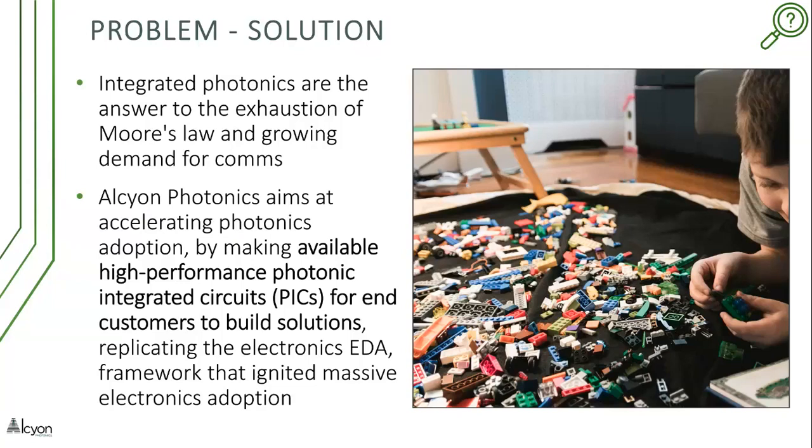And some of the approaches that have been shared here, we fully acknowledge: we need to work in a more EDA model, similar to the electronics model, which means we need to make it easier for the user to reduce development time and cost. And finally, as was also mentioned in the former presentation, to make sure that we can qualify the photonic integrated circuits in order to be massively adopted by key industries such as automotive or communication.